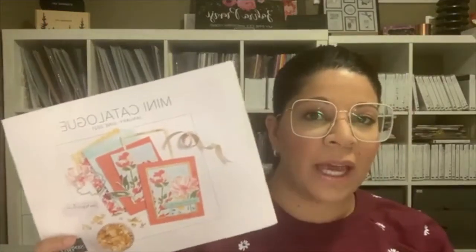And if you would like to sign up as a demonstrator, you can definitely do that anytime from now onwards, and you can also see this catalog online. Demonstrators can also order from the catalogs beginning December 1st, so if you are thinking about signing up, you can do that December 1st and put items from the mini catalog in your starter kit.